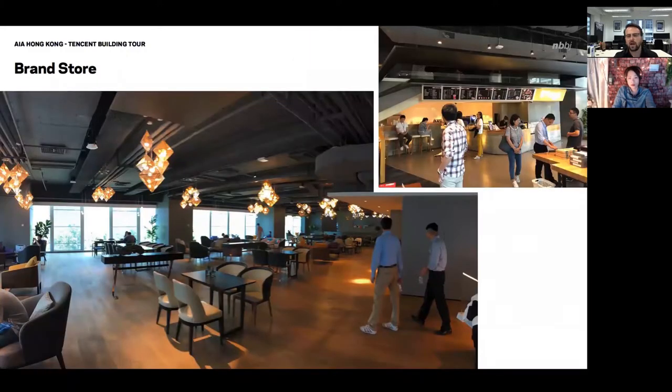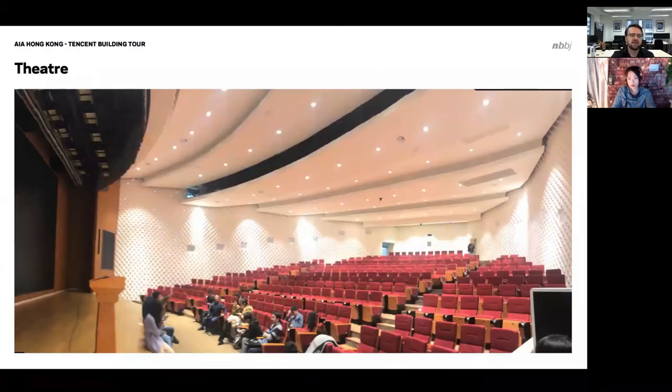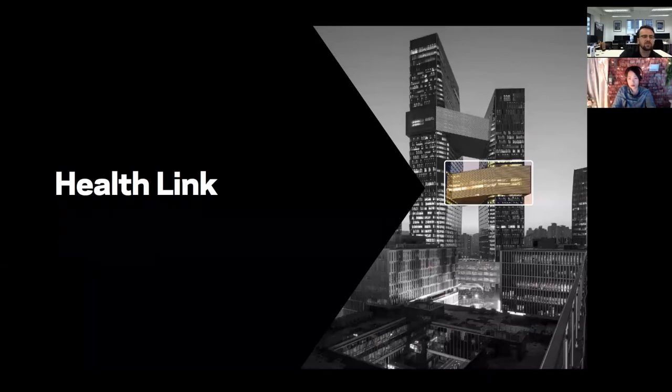On the ground floor area, just by the main drop-off area, you have the brand store. This is a coffee shop which is open to the employees. It also has a lot of merchandise from Tencent. This is that theater, which is that cantilever of 20 meters going out. And then bringing you up to the health link, to the heart of the building.